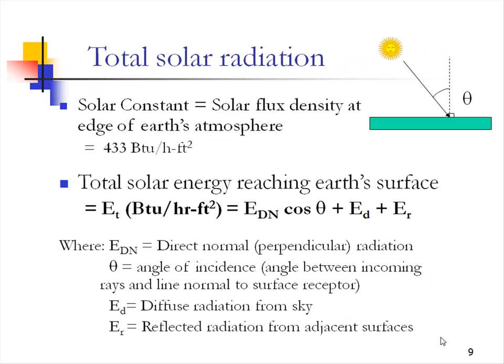How will this affect our energy? This is a quick equation for calculating how much energy you receive on a surface on the ground. This is the solar incidence angle, and the total energy we receive depends on the energy density, which we call direct normal irradiance. If you don't tilt your surface correctly, you have an angle, so you receive only a portion of that. Also you receive the diffuse radiation from diffuse sunlight, and you have the reflected radiation from other surfaces nearby. All of that will affect how much energy you receive on the surface.